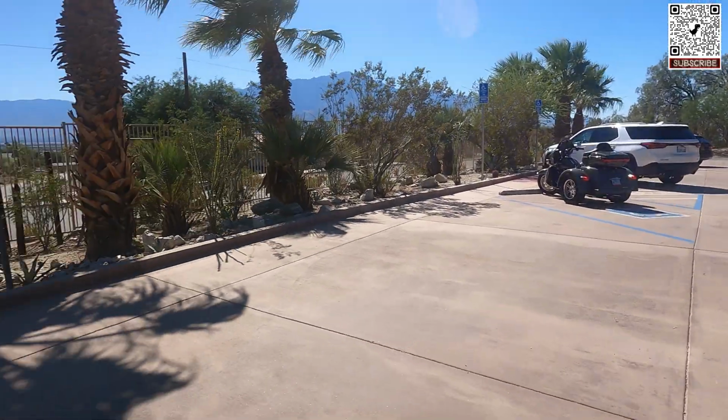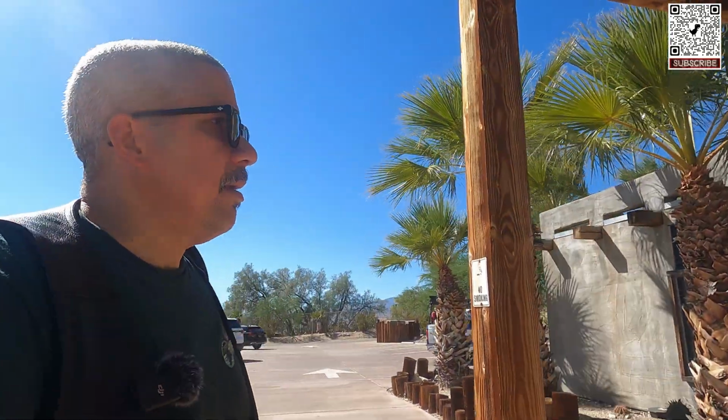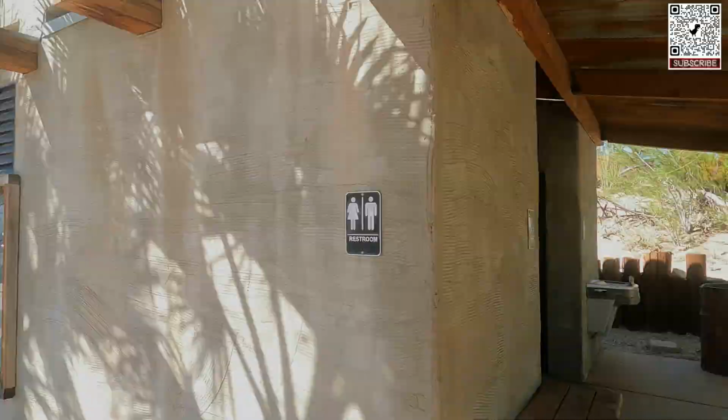That's the parking lot. So this is basically a man's home. You've heard of a man's home is his castle? Well, this is his Pueblo. Oh, we got public restrooms. Let's go get a ticket.